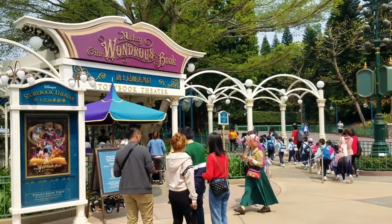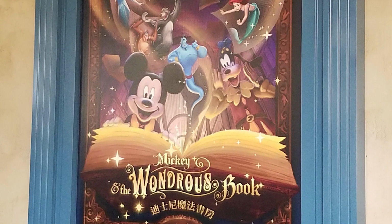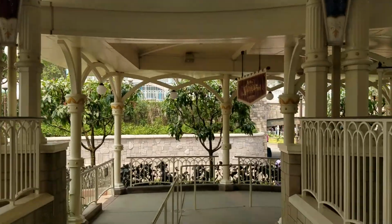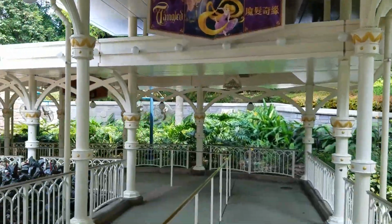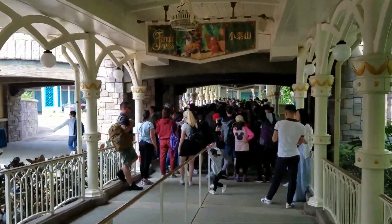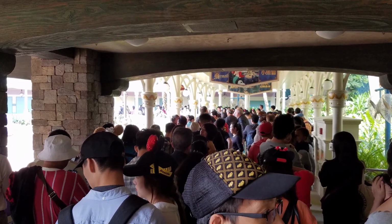One of the other highlights of Fantasyland is the show Mickey and the Wondrous Book. According to suggestions from the map in the park, if you're going to see the show Mickey and the Wondrous Book, you want to get here early. Based on the crowd that I see ahead of me with 30 minutes before the show begins, it looks like there's some truth to that.